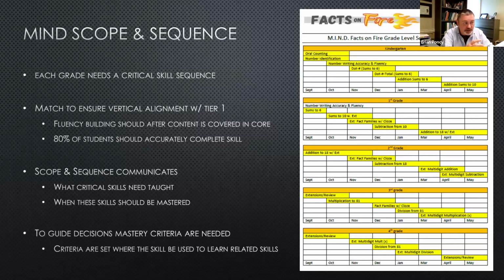But again, third grade, if they're sitting there and they're like, we expect kids to have their multiplication learned by the time they enter third grade, which probably wouldn't happen, but let's say it was a fast-paced thing, then you might have to adjust these things, and then vice versa. And so that's an important piece of this, the scope and sequence, and it really just identifies what needs taught and when these should be mastered.